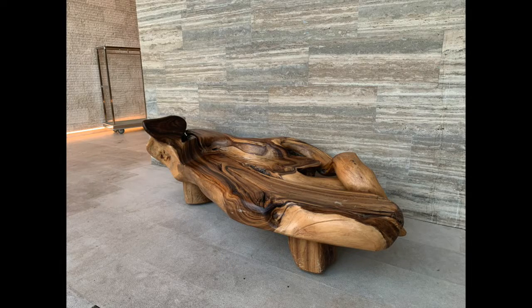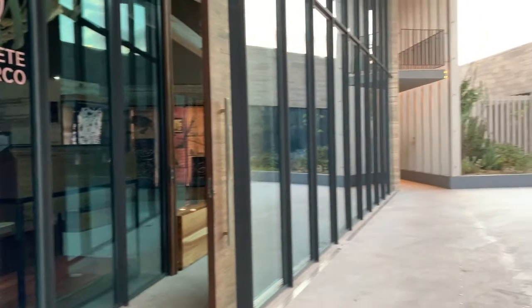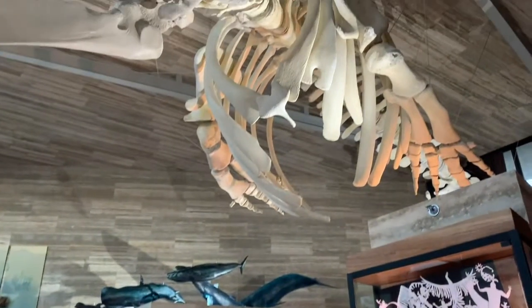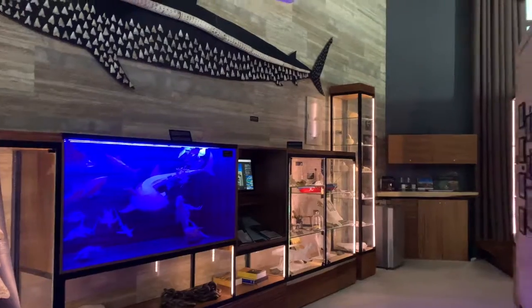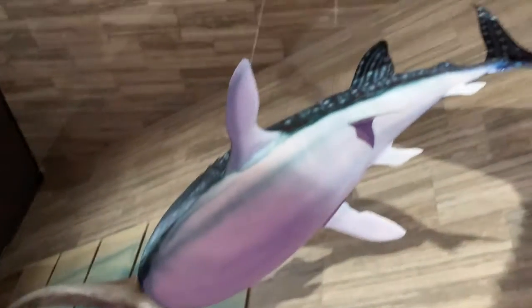It features an old world map where commissioners thought that Los Cabos was an island, and then later on the new map changing that belief, realizing that the entire Baja Peninsula is a peninsula just beneath California. There is an entire whale skeleton here, so you get to see and feel how big a whale is, and also other models of different types of whales that you will get to see here at the Sea of Cortez, compared to their real life sizes.